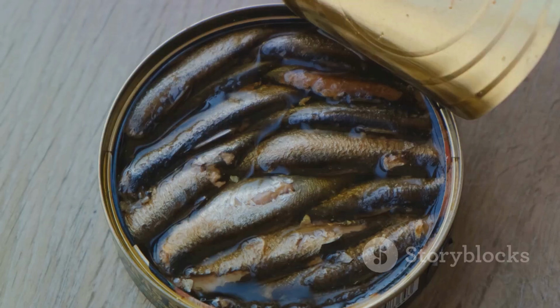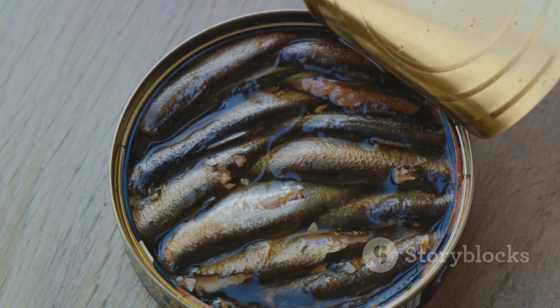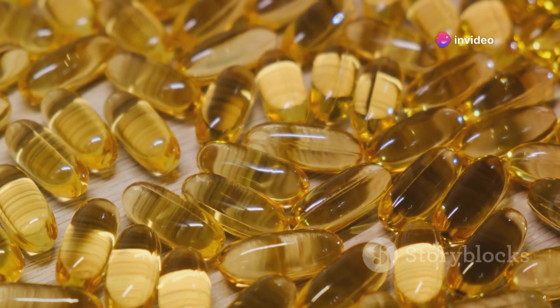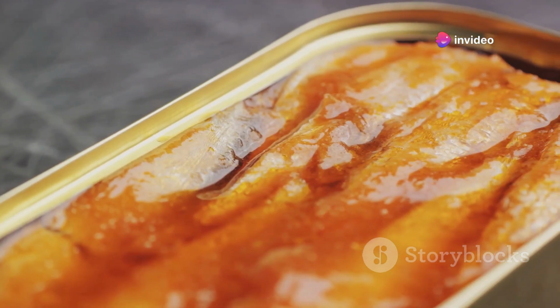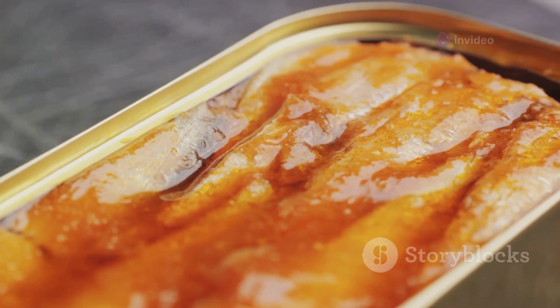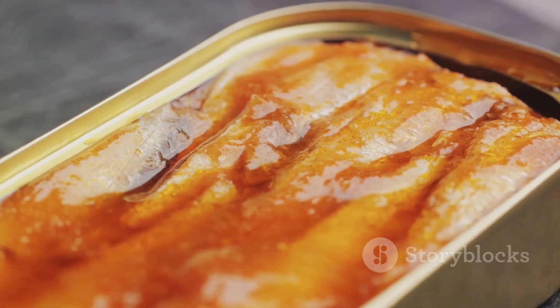But here's a pro tip. Go for the fish canned in water, not oil. The water-canned fish retains more of its omega-3s. So, there you have it, canned fish, a small can with massive benefits. Next, we have a versatile source of protein that's easy to store.